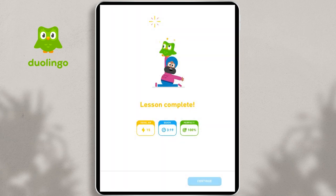When we finish a lesson, we get this congratulatory page where it lets me know a couple of ideas related to my score. It tells me how quick I did it. It tells me how many bonus points or XPs I earned, and it also lets me know how many mistakes I made. Once I've confirmed all of these ideas, I get to click that Continue button.